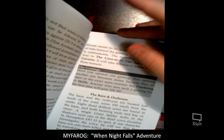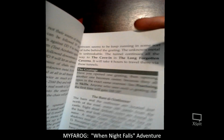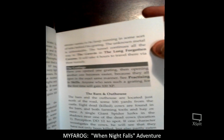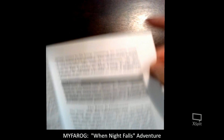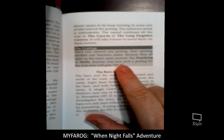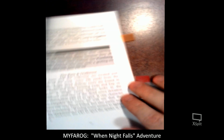And flipping through a little bit further, I'm trying to avoid showing things. I tabbed something here. Oh, practicing skills. So here's something that, character, I'll let it get caught up. Sorry about that.